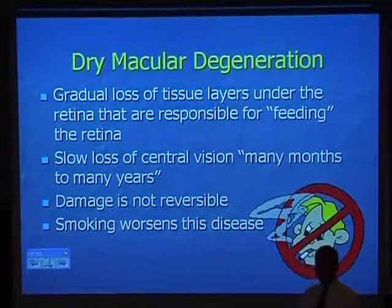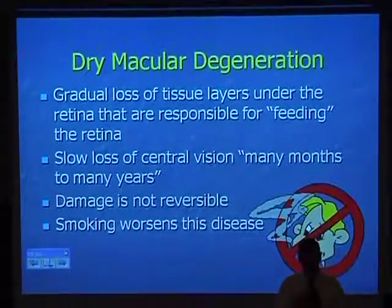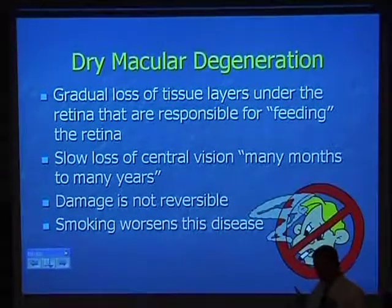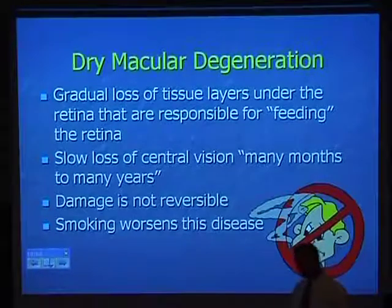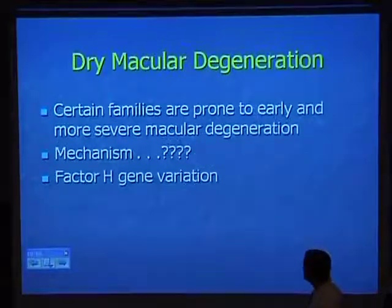I see people who show up when they're 65 years old in my office and they have this disease, and a lot of times they're heartbroken because they found out they've got it. They know they're going to lose vision, but sometimes I can tell them it might take 25 years to have a significant loss of vision. It may not, but it can. Damage is not reversible. It's permanent. When these layers die, it's not like your body grows them back. And this is something that I'll probably say 3 or 4 times a day: smoking worsens this disease. Smoking makes it more likely to occur, and it makes it happen at a faster rate.